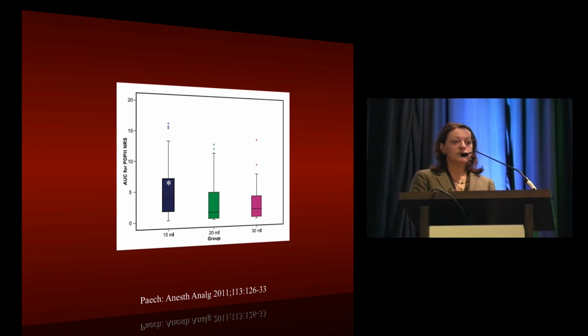There was no difference in the overall positive effect from a blood patch. You see the numbers across the top there. But the investigators also looked at pain scores over the first 48 hours and measured the area under the pain time curve. And they did demonstrate that there was a higher area under that pain time curve in the group of patients who had only 15 cc's of blood.